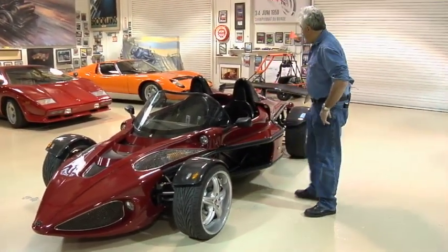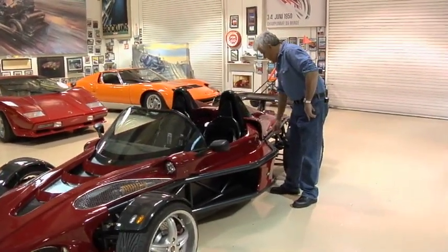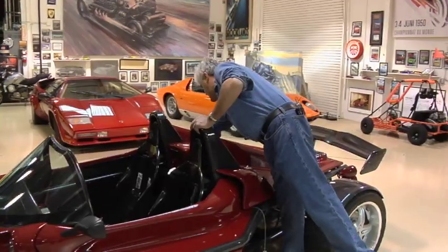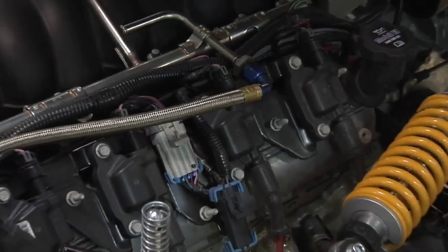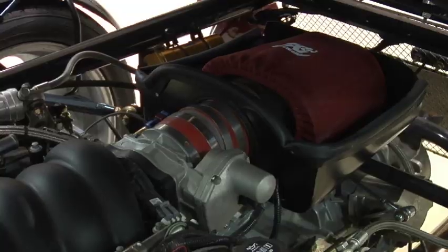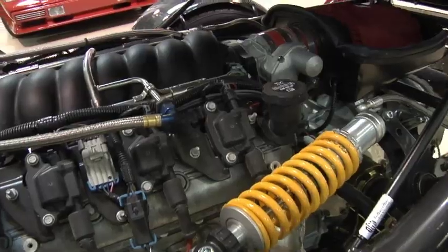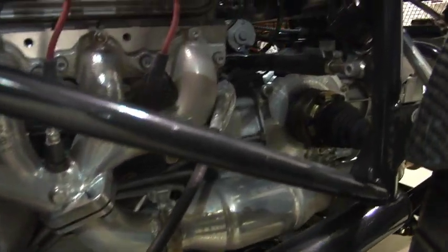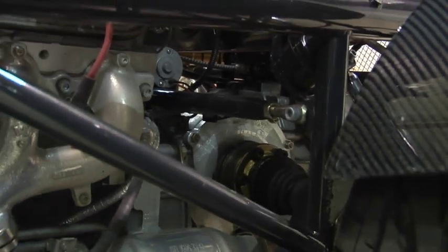He designed it to take this motor here, the LS2, the Corvette, or the LS7 if you want. What you have here is a Corvette engine, 400 horsepower, or you could opt for the Z06 motor if you want, which is 505, mated to a Porsche transaxle. It's a Porsche G50 5-speed transmission. You've got dual sidebar protection, aerodynamic control arms.